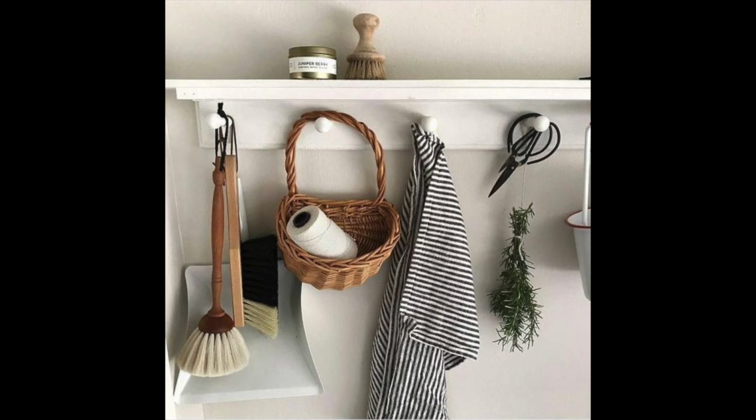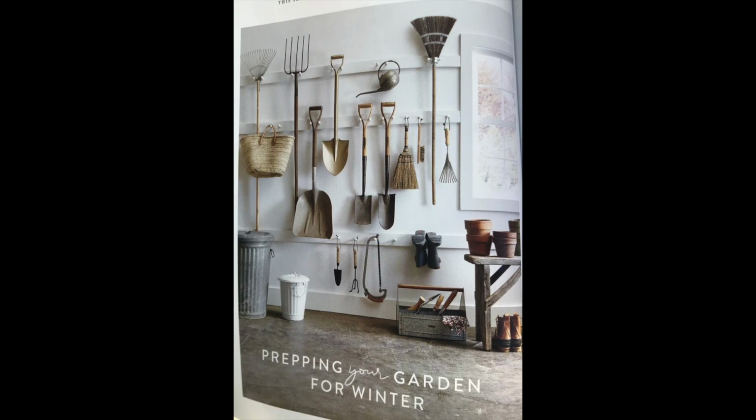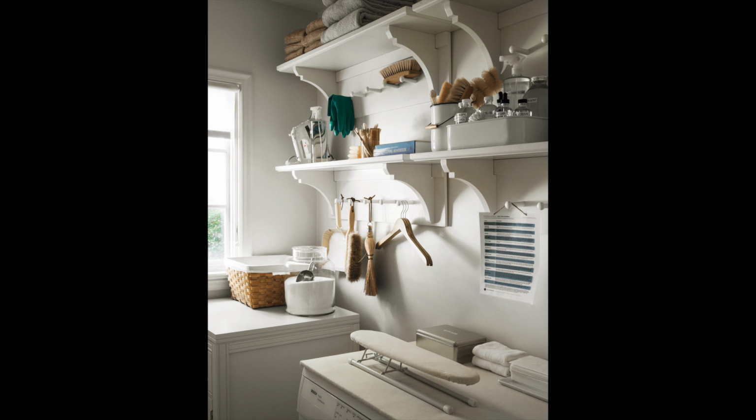I love the color contrast in this picture, just the light blue-gray with the cream. This is really stunning with the gardening things. This is a laundry room. This is Martha Stewart's laundry room.